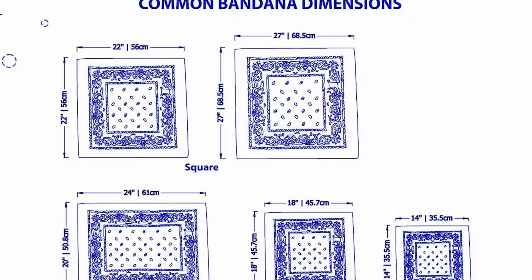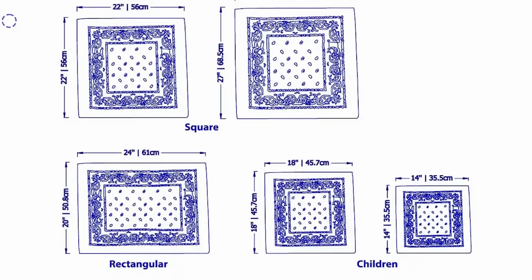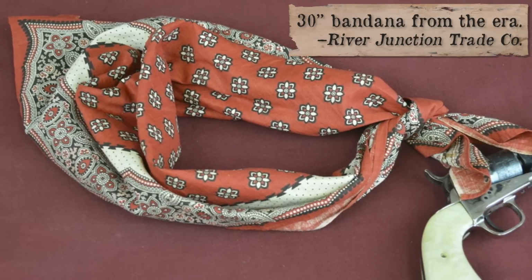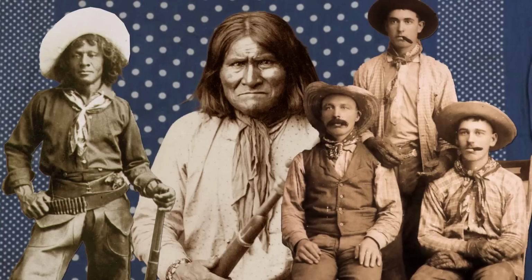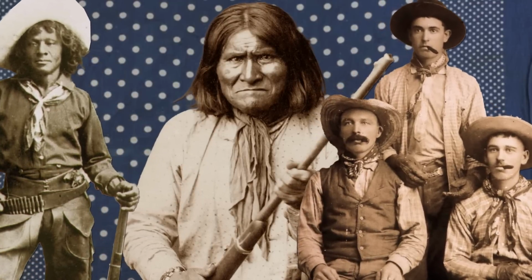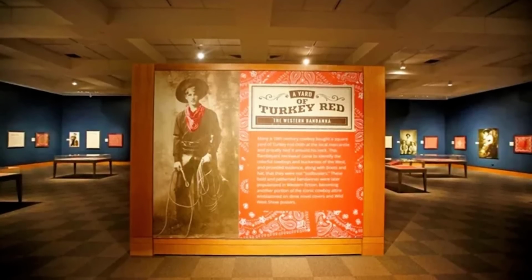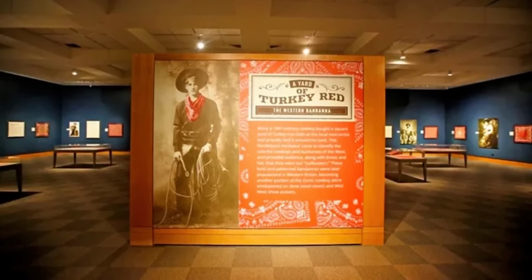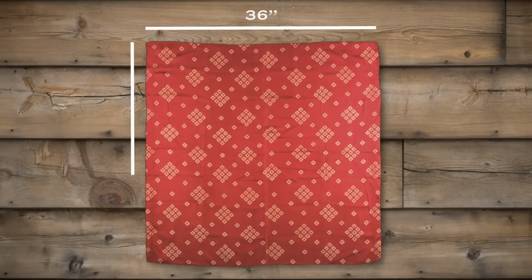I also want to talk about bandana size. Some people believe the available ones today are too big. I did some research and found that just like everything else in this category, there was no standard. Photo evidence shows a variety of sizes. The National Cowboy Hall of Fame Museum in Oklahoma City featured an exhibit of collected bandanas from the 19th century entitled A Yard of Turkey Red. A yard is 36 inches, and we just talked about the turkey red.